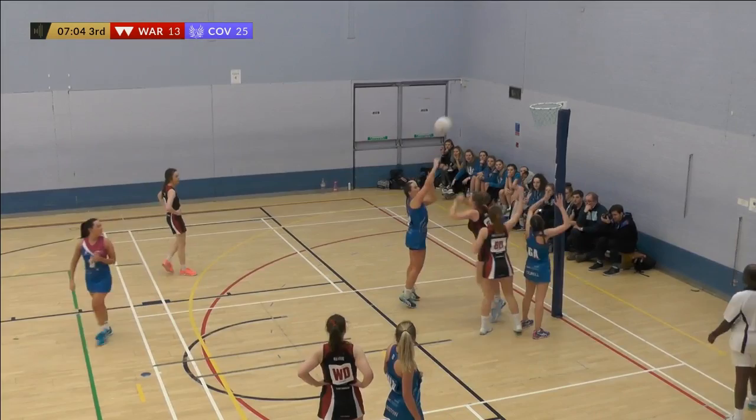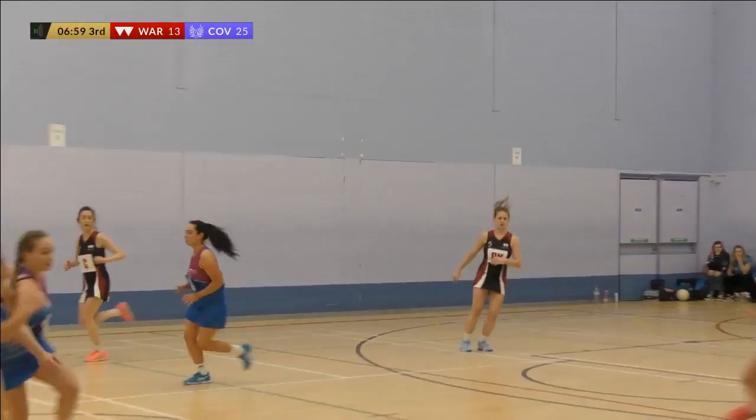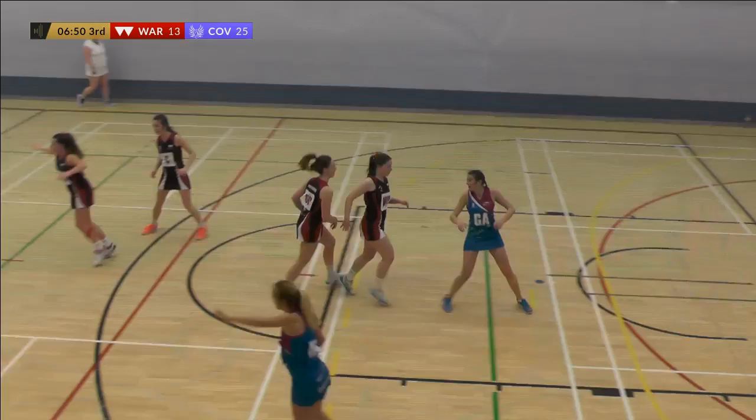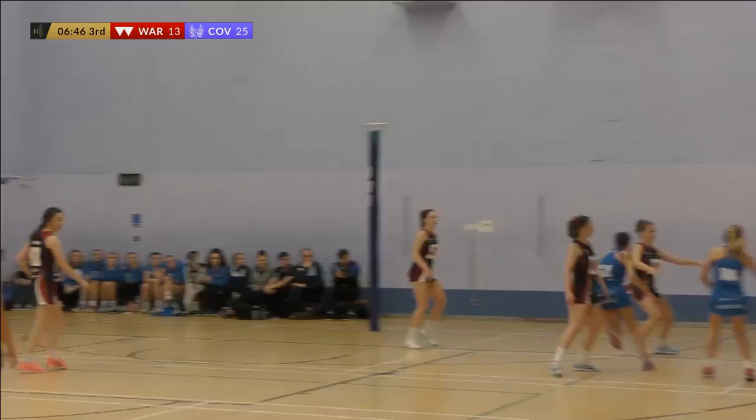And Paige Manuel shoots, and Paige Manuel misses. Yes, and great rebound. And Kehoe's going to collect it up. She's going to calm the play down now. They just need to settle it. Knocked out by Philomena Smith. Smith now. Watts trying to put pressure on. Warwick are really camped back now. Yeah, Coventry makes a very, very comfortable and confident netball.